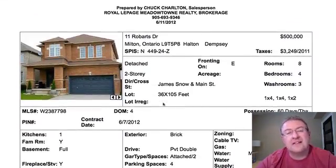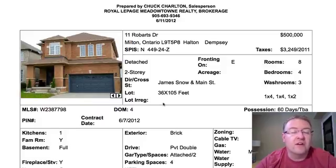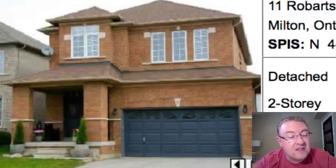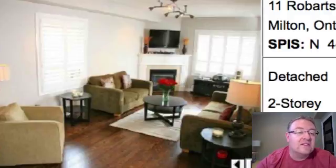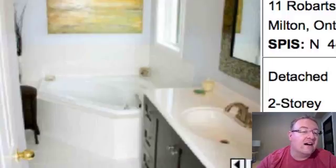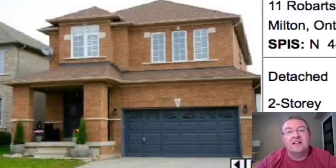Robarts almost has a stigma on it. It's been out for a very long time on the market, and this represents a pretty dramatic price decrease. And it's got nice finishes. It's got nice upgrades. I can't believe they didn't put a shot of the kitchen. There's a big thick slab of granite in the kitchen. This one is ready to sell.